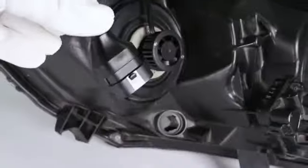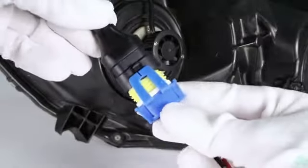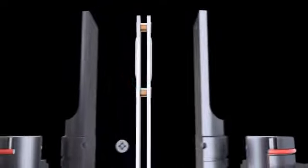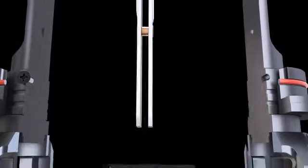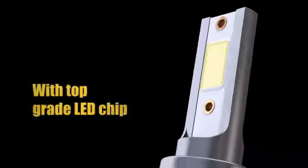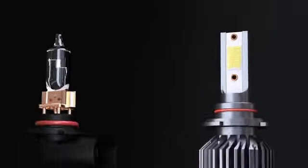Item model number D2S, manufacturer. Part number USSP DLED D2SR, mirror lighting type. Automotive exterior headlight bulbs. The Sinoparcel D2S LED bulb stands out for its impressive brightness of 20000 lumens and a color temperature of 6000K, providing a clear and bright light output.